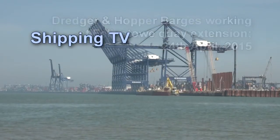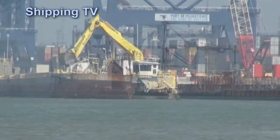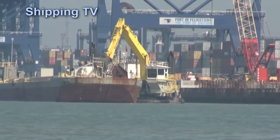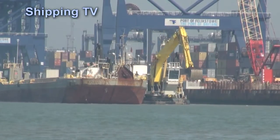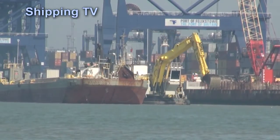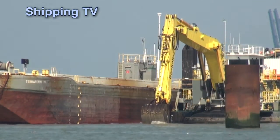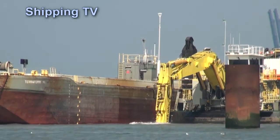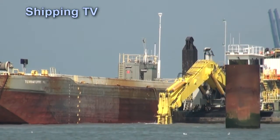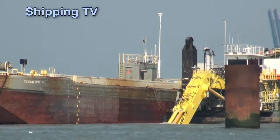The port of Felixstowe's latest development, a 190-metre long extension to its berths 8 and 9 complex, looks to be on schedule for its planned summer opening. Additional piling for the main quay is underway, and the Boskalis Backhoe dredger, Manu Pekka, is spudded in and working in front of the new berth area itself. This dredger is capable of working to a depth of 18.5 metres.